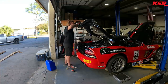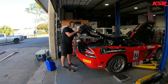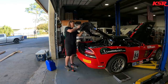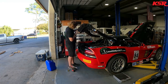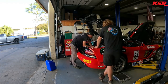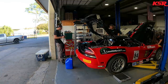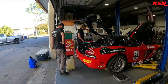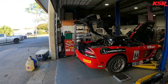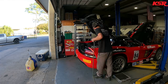So you can see we've also got the blue jug out, and what we're going to do here in just a minute is pump out all of the fuel that we can get out of the car, because the weights that we have to weigh are at the end of the race, theoretically with barely any fuel in the car. So we're going to pump out every ounce of fuel that we can get so that we're doing accurate measurements here, because we don't want to do things without a purpose. We want to make sure we're getting the car as light as we can possibly get it.